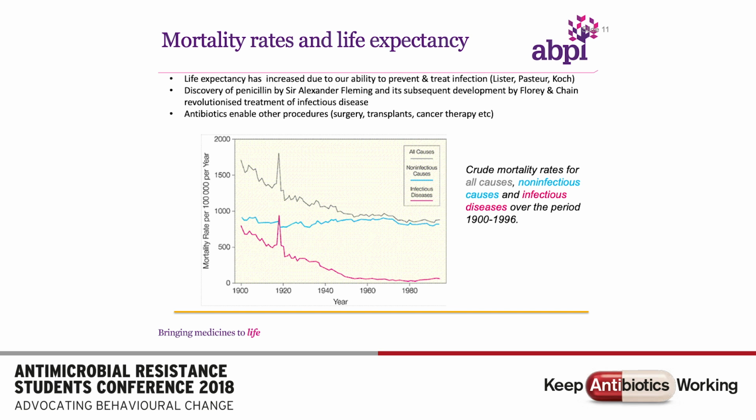But then we managed to treat infections when you did get infections, and that helped to continue to bring the deaths due to infectious diseases down to a very low level. And it also has enabled us to carry out other procedures, as I said, surgery, transplants, complicated surgery, cancer therapy where you have immunocompromised patients and that sort of thing. So we depend on antibiotics being effective in cases of all of those areas where infection is a risk.